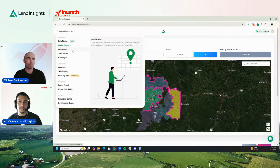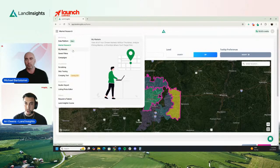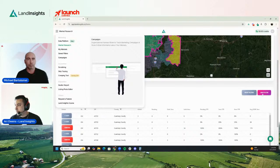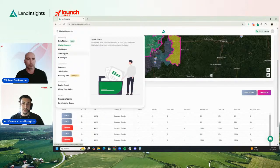So if you want to look at specifically just pricing, or if you want to look at the Gini, which is a data point that we've built for homogeneity to help you understand, is the price per acre consistent within an acreage range or within this market? You can look at all of that within the My Markets without feeling kind of encroached by all this other data. You can filter by it. You can go into the state level. You can stay in the county level. It'll give you a ton of opportunity in there. Now, if you want to save those filters as we talked about before, you'll see all of those saved filters in your Saved Filters tab.